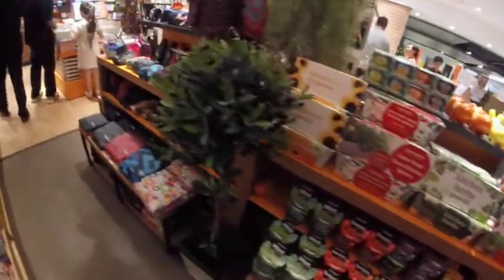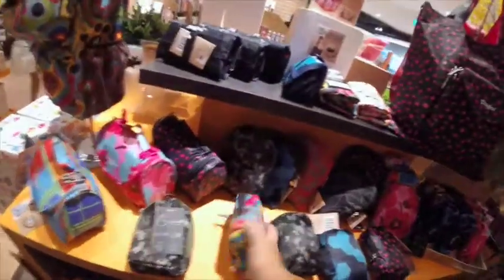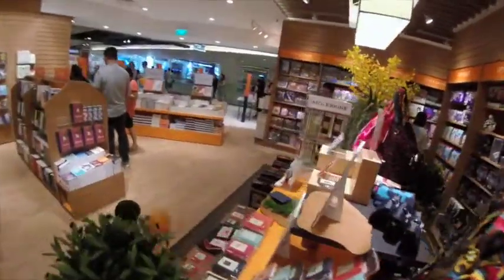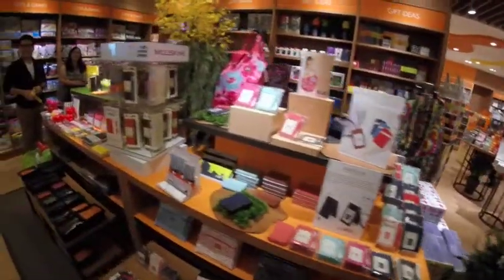They are right here in the store. How about these nifty bags and all that, right? Really great gift ideas. So there you go. This is the Times bookshop at Marina Square, the brand new Times bookshop, in fact.